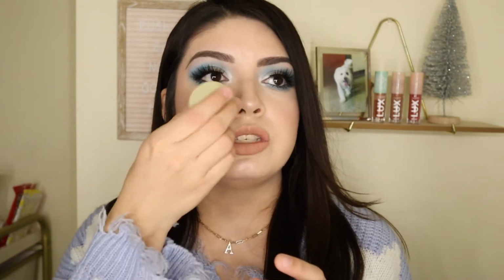It soaks up all of the product, like all of it. I would be blending out my foundation, my concealer, and it would just make it all disappear. It would just soak it all up. And honestly, this is just a horrible sponge. It's horrible. It just sucks.